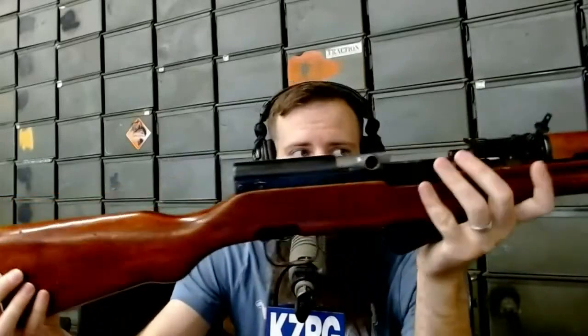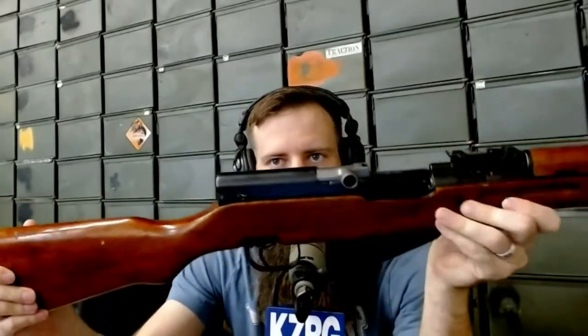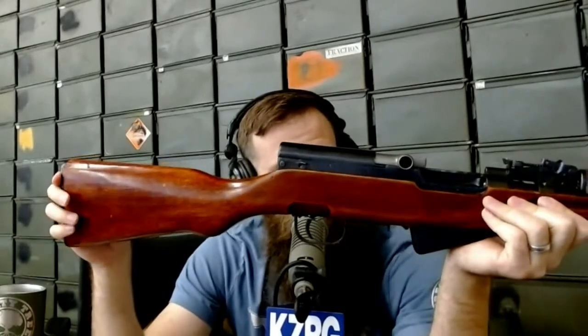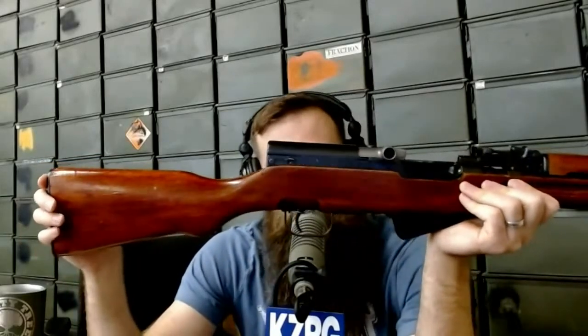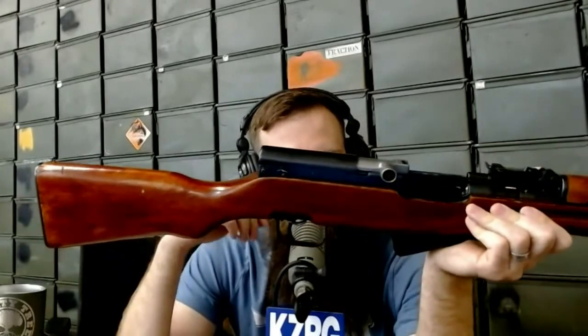I still think they're a value for what you get. But this was Russia's rifle prior to the AK, which was, believe it or not, the 47 comes from, guess what? The year. The year. Mm-hmm.